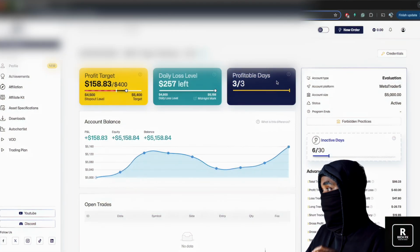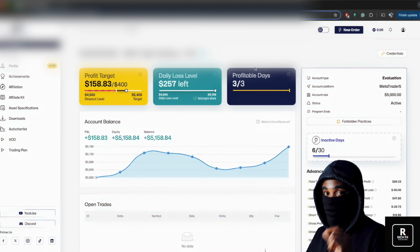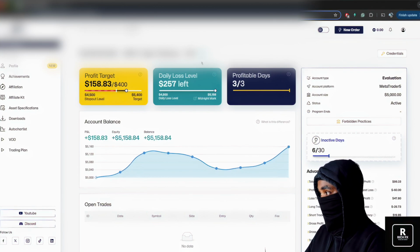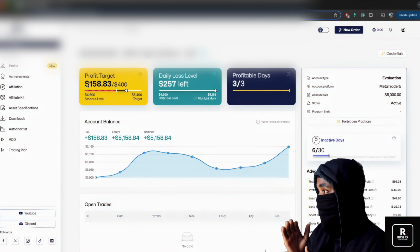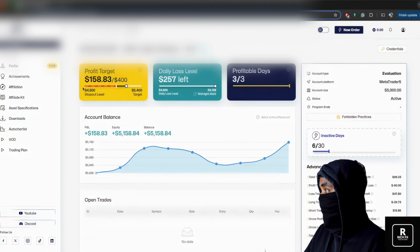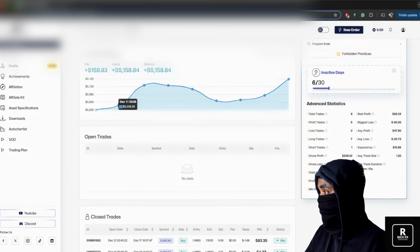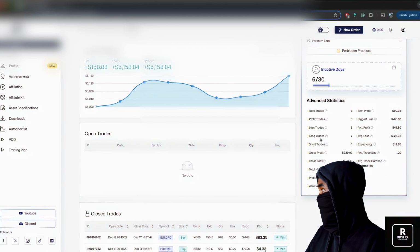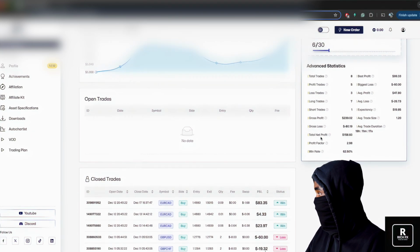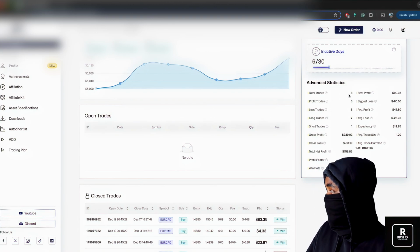I've made 0.5% on a trading day, and that's in closed profits in order for it to be a profitable day. Right now, I have a total of $158. I need a total of $400 to pass phase 1. Haven't breached anything yet. As you can see my equity curve over here, we've been pretty consistent. You can check the advanced statistics. I mean, it's all there. There's not been many trades. I've taken 8 positions.